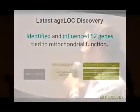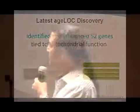Vigor returns, mental acuity, and sexual desire. We're resetting 92% of your vitality genes. That's a massively high number in science.